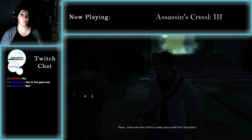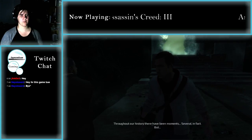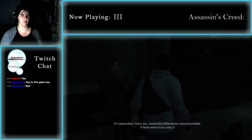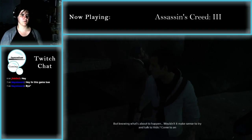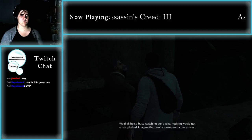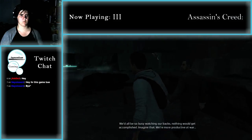Have we ever tried to make peace with the Templars? Throughout our history, there have been moments. Several, in fact. But it's impossible. There are existential differences, insurmountable. If there were to be unity, it wouldn't be a truce so much as a submission. But knowing what's about to happen, wouldn't it make sense to try and talk to Vidic? Come to an arrangement, even if it's only temporary? We'd all be so busy watching our backs, nothing would get accomplished. Imagine that. We're more productive at war.